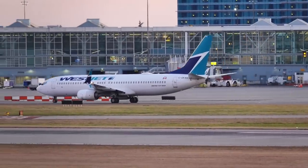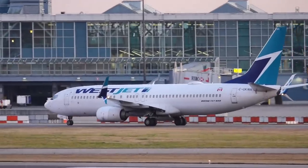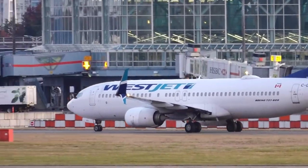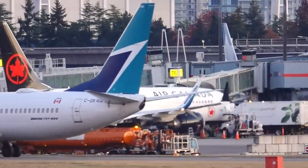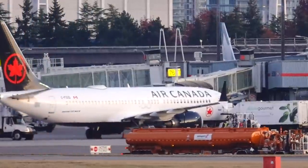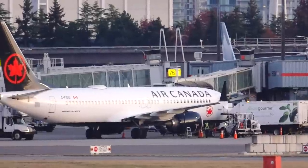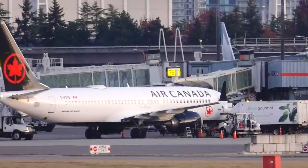Terminal lights are starting to come on. So I'm just going to see what else we've got coming in here. We've got a San Diego arrival. It's an Air Canada Jazz RJ, it's the Air Canada 8765, so that's our next arrival.